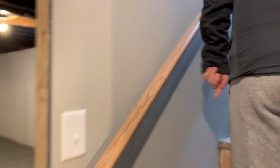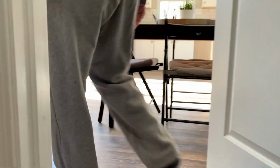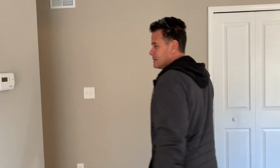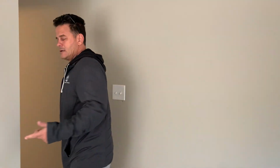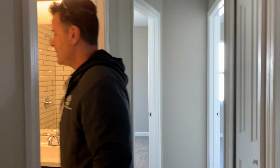We're supposed to be getting carpet on the stairs. They didn't do it when they installed the carpet. They're gonna come back and take care of it. So, from start to finish, this probably took us 4 months. August, September, October, November, almost December, so four and a half months. This one came out, I mean, just knock down, drag out, perfect.